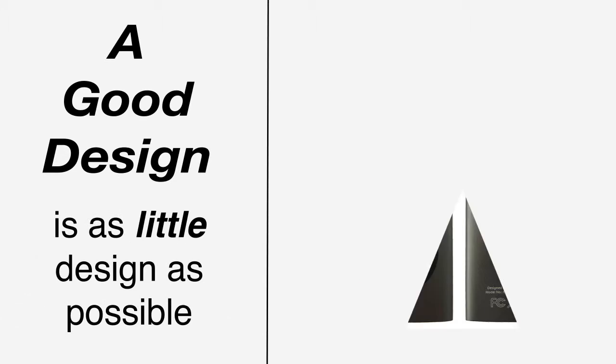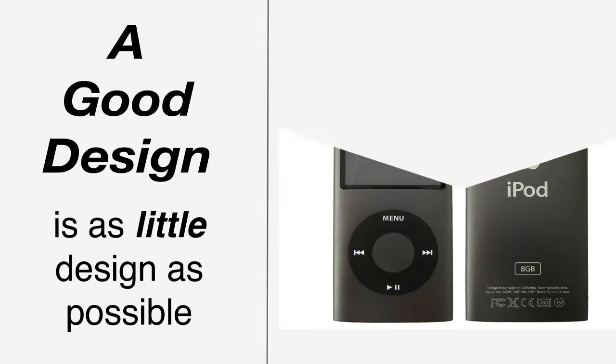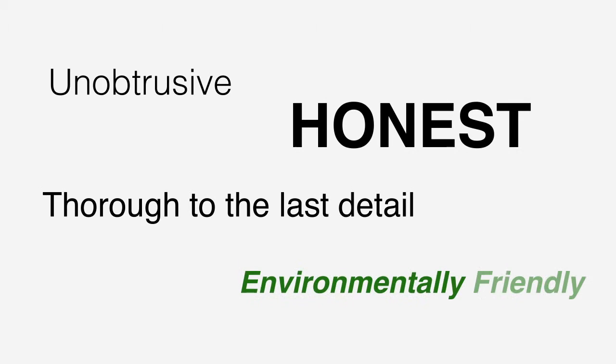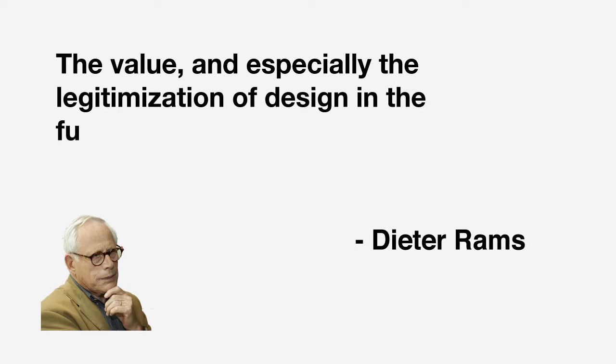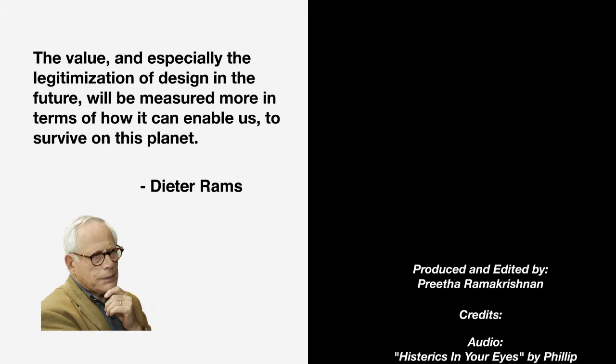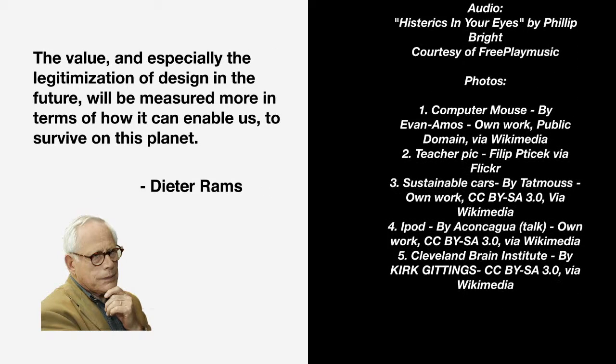A good design should be as simple as possible. A good design should also be unobtrusive, honest, thorough to the last detail, and environmentally friendly. The value, and especially the legitimization of design in the future, will be measured more in terms of how it can enable us to survive on this planet.